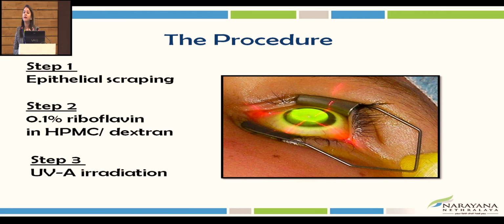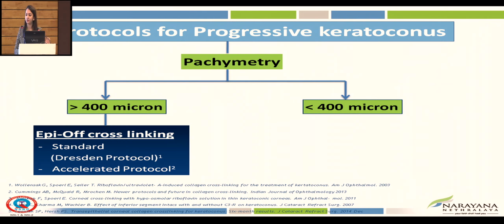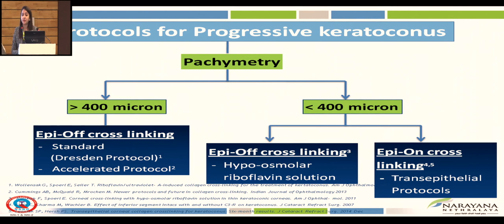So these are the various protocols for progressive keratoconus. It depends on the pachymetry, whether it's more than 400 micron or less than 400 micron. Then it depends on the duration, how much time you're irradiating the cornea, and if the epithelium is retained or removed. Okay, so these are the various protocols, and it also depends on the type of riboflavin used, which is hypoosmolar or isosmolar. Hypo is used for thinner corneas, which will swell the cornea and prevent endothelial damage during the procedure.